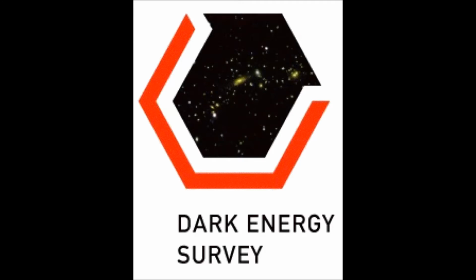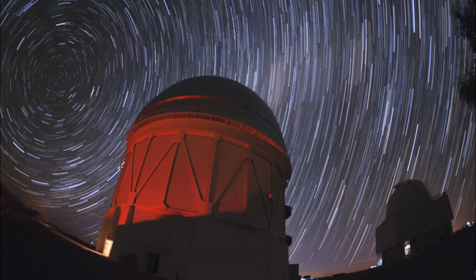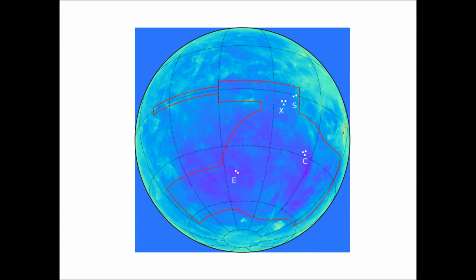DES stands for the Dark Energy Survey. It's a large collaboration of dozens of institutions and hundreds of scientists across the globe working together to better understand the evolution and expansion of the universe. This is tackled through several means, such as using supernovae and baryon acoustic oscillations as cosmic rulers, as well as gravitational lensing and galaxy clustering as cosmic scales.